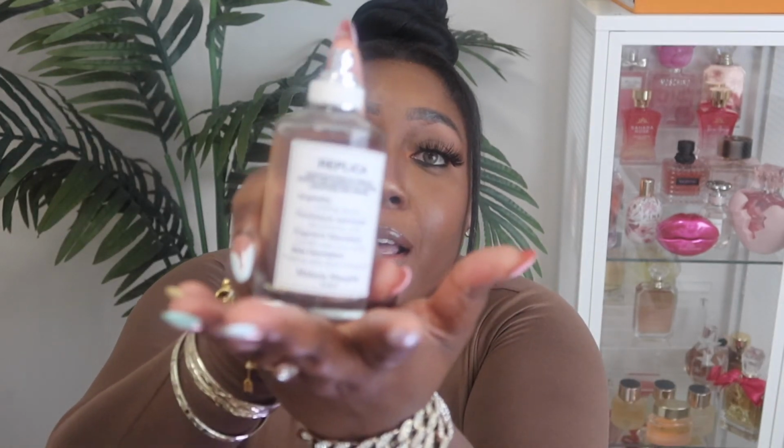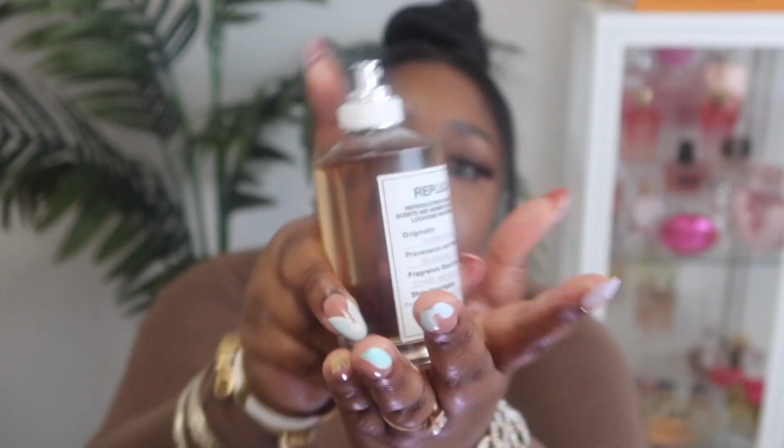Love it. Now this one, y'all, it's not new, but it is within the last 6 months new. And it is one I didn't know that I needed. I knew how it smelled because I smelled it in store, but when I finally decided to pull the trigger on it, I was glad I did. It was worth it. This is the last one, and this is Replica Coffee Break by Maison Margiela.